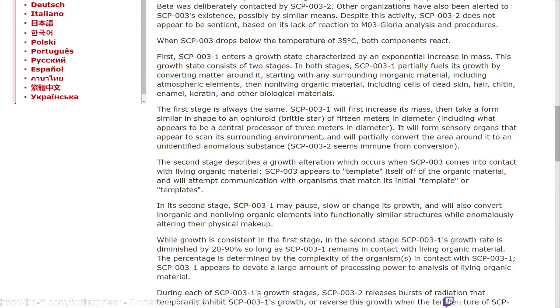The first stage is always the same. Dash 1 will increase its mass, then take a form similar in shape to an ophiuroid, brittle star, of 15 meters in diameter, including what appears to be a central processor of 3 meters in diameter. It will form sensory organs that appear to scan its surrounding environment, and will partially convert the area around it to an unidentified anomalous substance. Dash 2 seems immune from conversion.